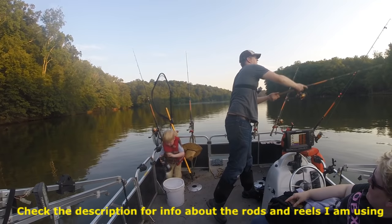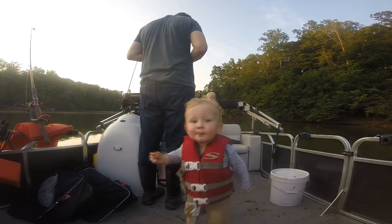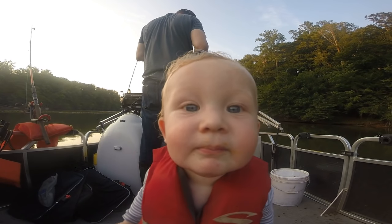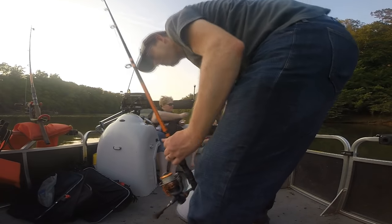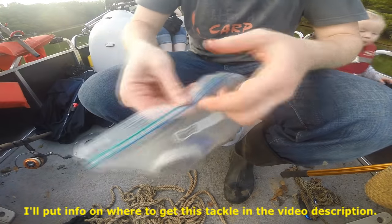The rods I'm using are the 7 foot medium heavy action Whisker Seeker rods with the Okuma Trio 55S reels. I've got 40 pound braid. It's a really good setup for catching catfish up to and exceeding 40 pounds. It also plays well with smaller channel catfish.